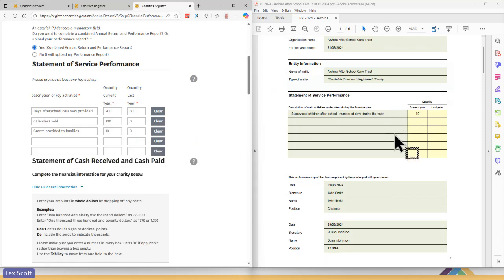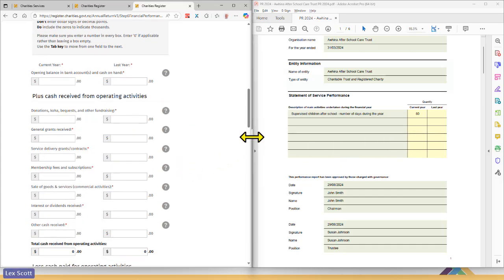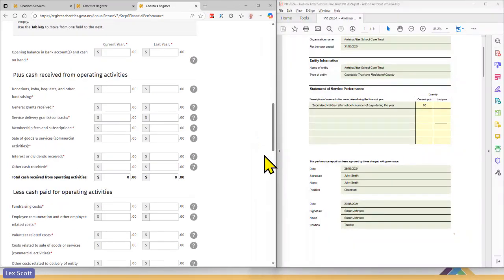Next is your opening balance. This is the amount of money you started the year with. To find this and fill in the rest of the combined annual return form, we are going to use last year's performance report and the figures from the cash book we already filled in. So we're going to fill in last year's figures now.